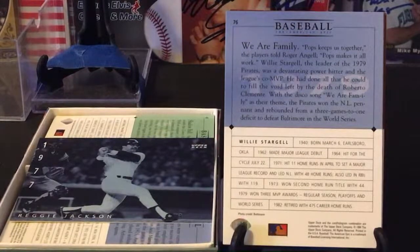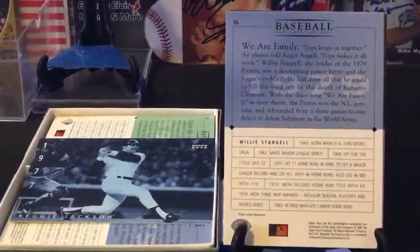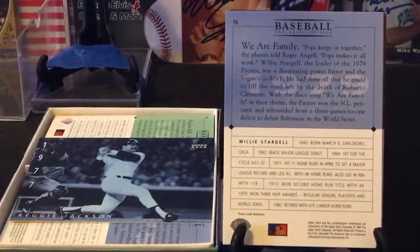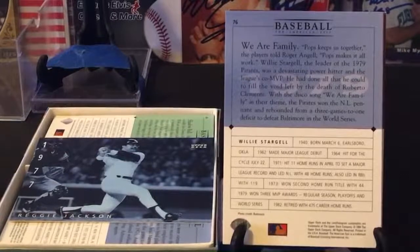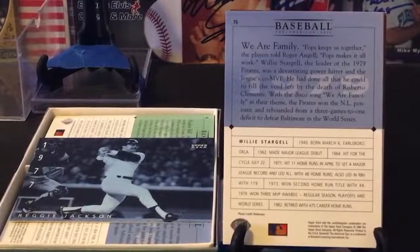Let me check really quick here. I think I still have it here. Yeah, it's an 80 card set, and 52 of the 80 cards are Hall of Famers.